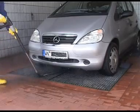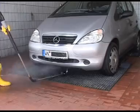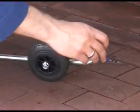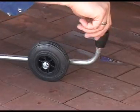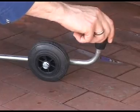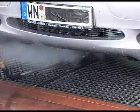The aggressive layers of salt used for clearing winter roads should be regularly rinsed away from the underbody and sills in order to maintain the value of vehicles. The underbody spray lance equipped with a 40-degree fan jet is used for this job. It provides a broad jet which is operated at a reduced pressure to quickly clean the underbody without harming the surface.